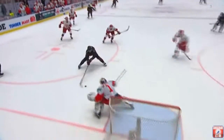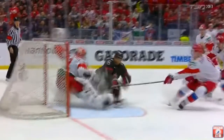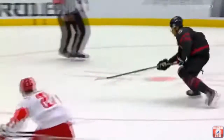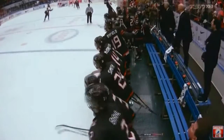This loose puck, Akil Thomas jumps to it. The second-round pick of the Los Angeles Kings gets to the loose puck. Miftahoff misses the poke check. His first goal, as you mentioned, Gord, his second point of the tournament. And Akil Thomas has made it 4-3 Canada.